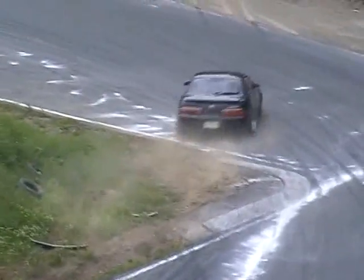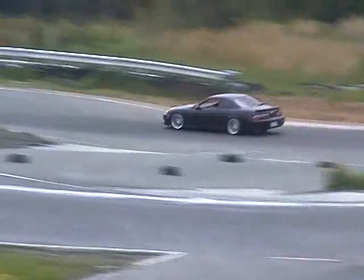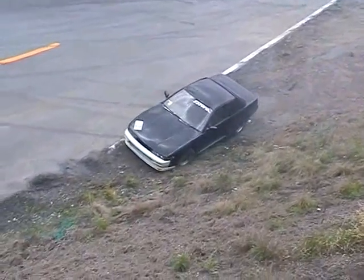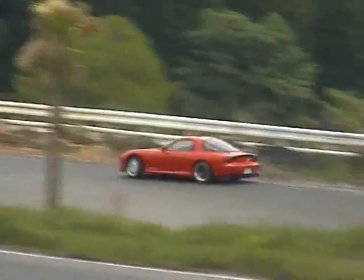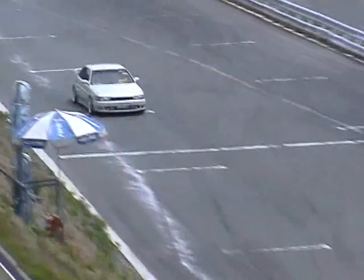The twin-turbo version of the Supra is also a popular choice for drifting. Sometimes it's hard to know where to look to catch the best action. Not all drift cars are so cheap. The fast corner always supplies the most spectacular drifts and the most spectacular stuff-ups.